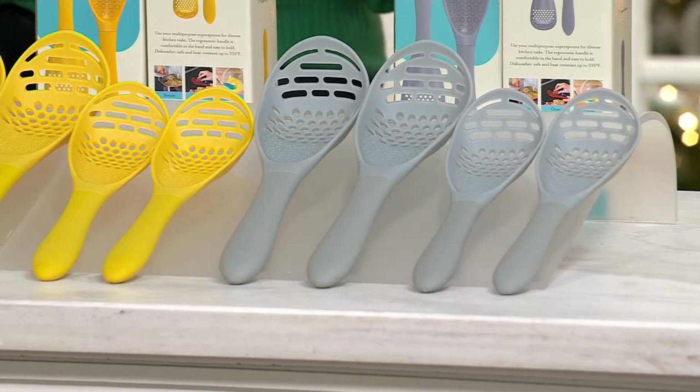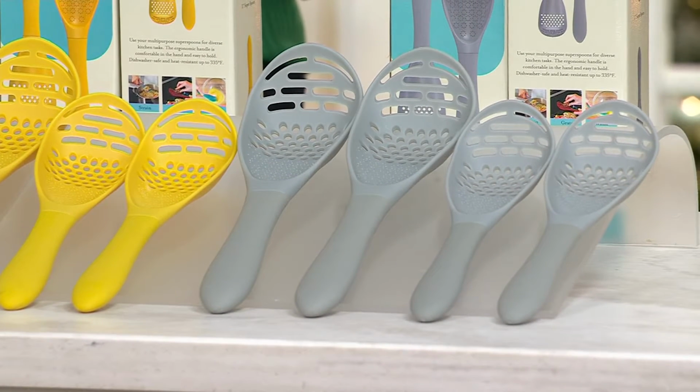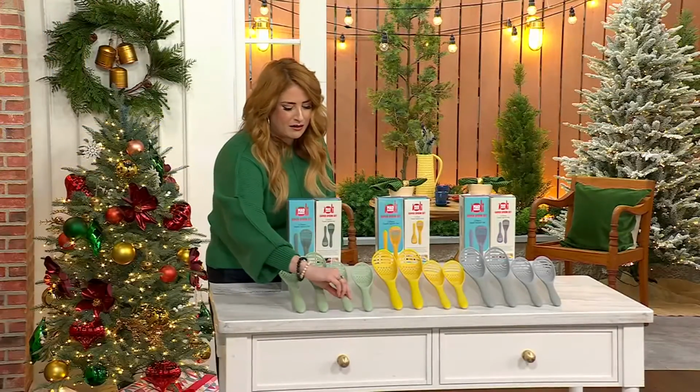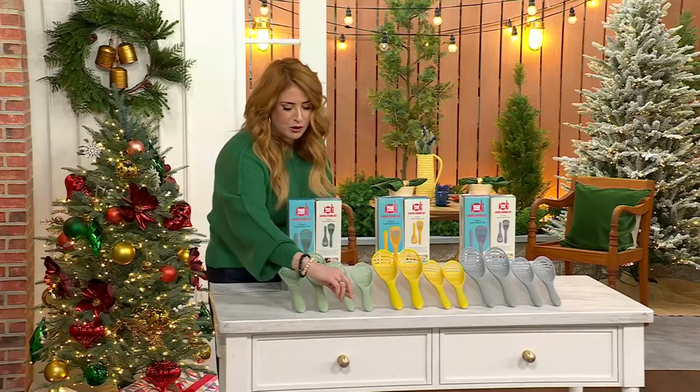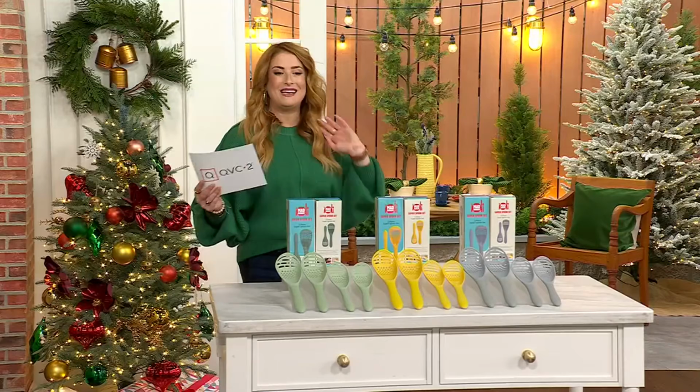You're getting 2 of the small super spoons and 2 of the medium super spoons. You do have gift boxes as well. You get a small and a medium in each one. And the small, I'm not going to call that small. I'm just going to call it smaller than the large one, basically. Let me take you through the colors, because the price goes away at the end of the day.